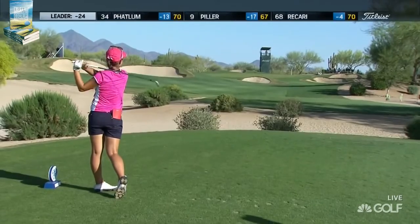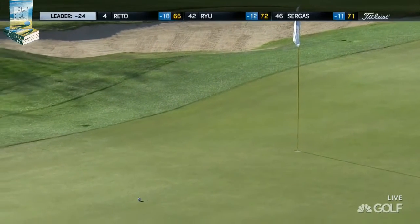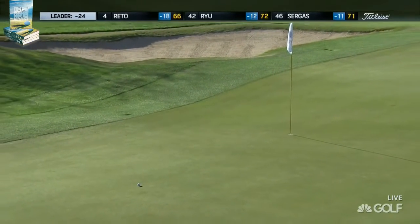Her caddy, Jason, said that they really need to try to take advantage of these par threes, even though they're playing a little tougher today. Well, let's stop. Yes, it will.